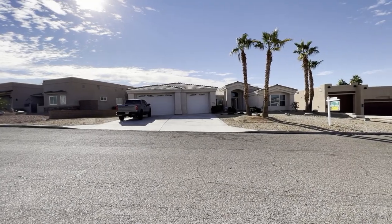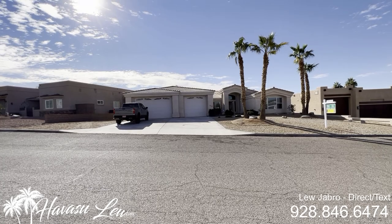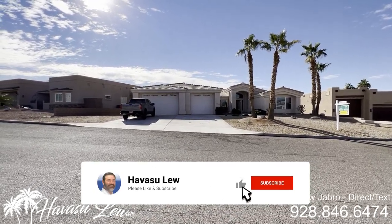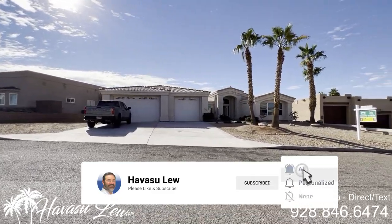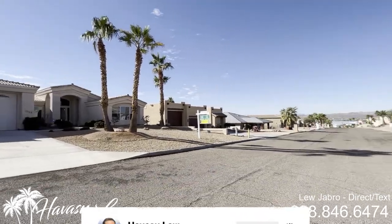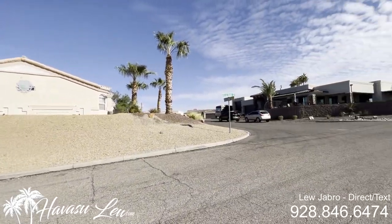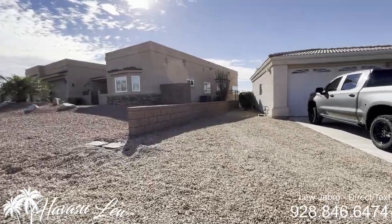All right, guys, right here at 1968 Frelicidad Drive. Just reduced $26,000. Great location on the lakeside of the highway. Very desirable area. Very low turnover on this part of town just because it's close to the launch ramp and you don't have to hit the highway. So there's a little bit of side access, but not much.